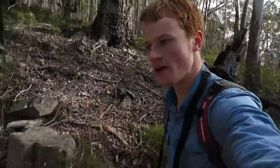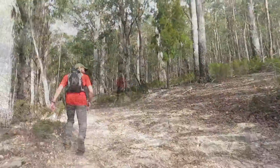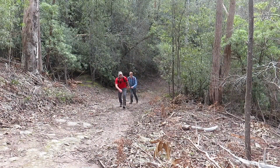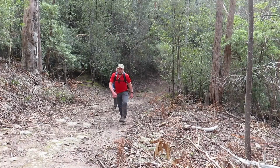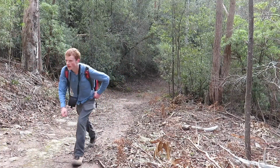Not long to Junction Cabin. I actually haven't been there for a while, to be honest. Here at Junction Cabin, nice quaint little spot. Might have some lunch here.